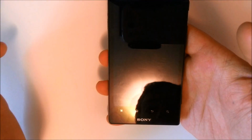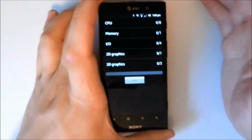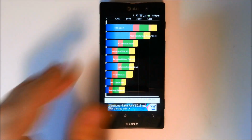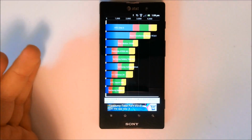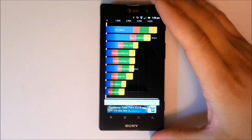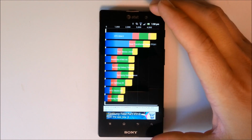So we'll go ahead and do a Quadrant test very quickly just to show you the speed of this phone. Okay, so for our benchmark, looks like we scored 2,938, which is actually pretty good. That's higher than the Galaxy Nexus or the Samsung Galaxy Tab, and given that this is only a dual core and it is the Snapdragon S3 rather than the Snapdragon S4, which is being implemented, I'd say that's a fairly good score. It's just blazing fast.